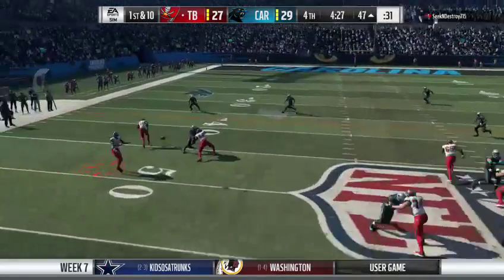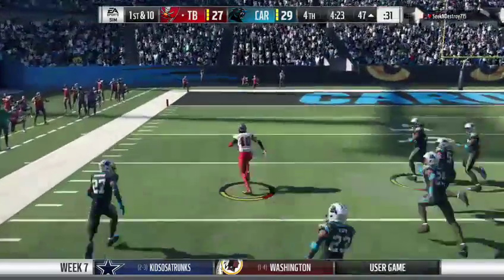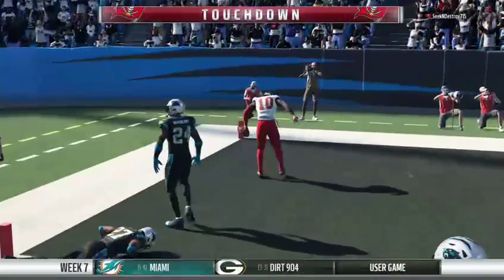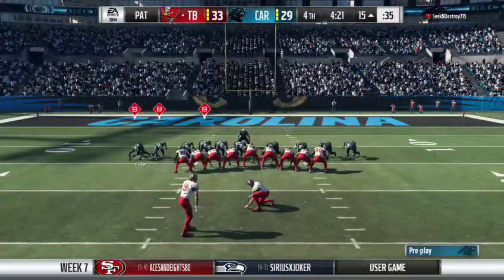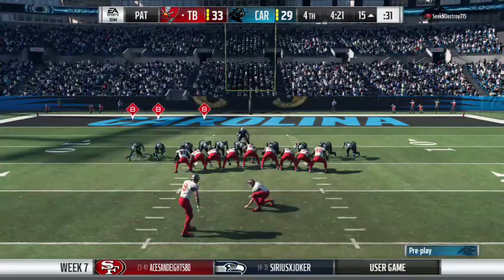A first down throw for Winston. Firing quickly here, and that's complete. Past the 20. Touchdown, Tampa Bay. A big play there. His third touchdown now on the year. And the Bucs have taken the lead here in the fourth.